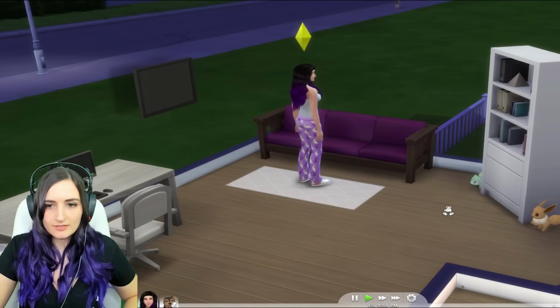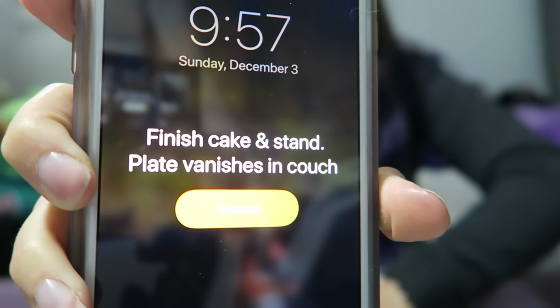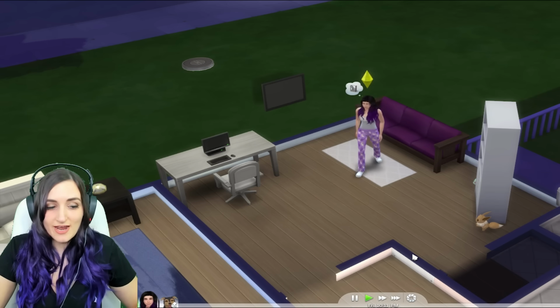Where did you just put that plate? Where did she just put the plate? Where'd it go? Finish cake and stand. Plate vanishes in couch. The magic of editing, it will vanish. Oh, it's gone. Magic. Okay, I'm getting up. Oh, I'm gonna go take a shower.